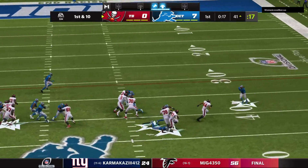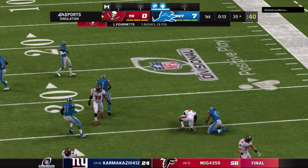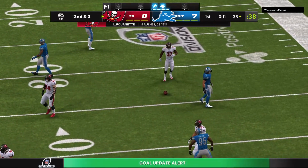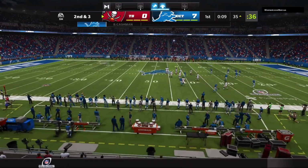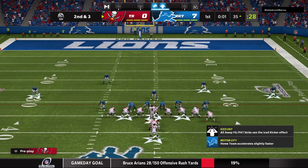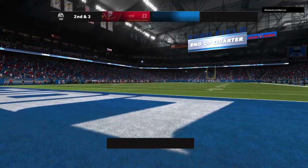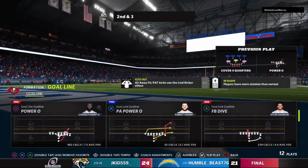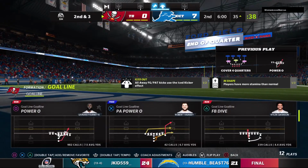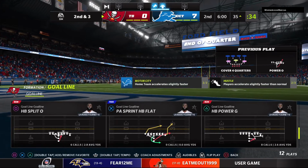A handoff to Fournette, and he'll be stopped at the 35, but not before he picks up 7 yards. Blake Cashman on the tackle. It's a gain of 7. Brings up 2nd and 3. After 1, 7-0 on EA Sports. First quarter, with the score Lions 7, Buccaneers 0.